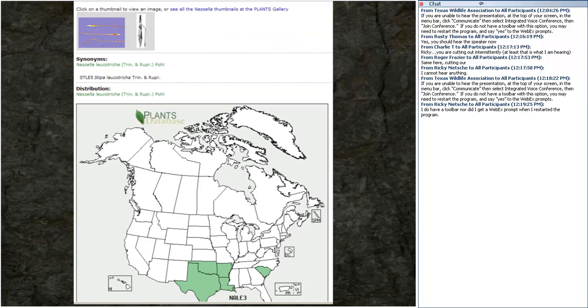That you see the synonyms, and this is very important because if you had typed in the old name, Stipa, it would still bring you to this page as the current name and the synonym of a previous name of Stipa right there. So it updates. Even if you're using the old names, it will update and bring you to the correct page.